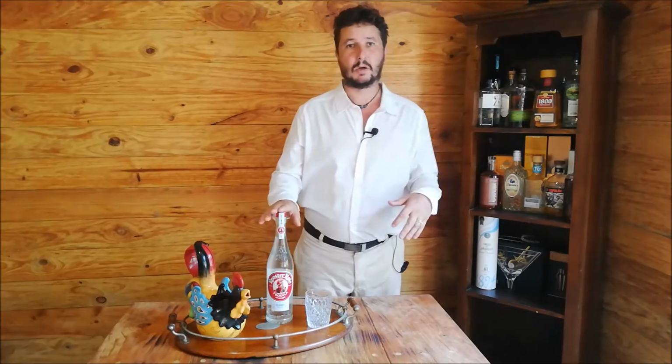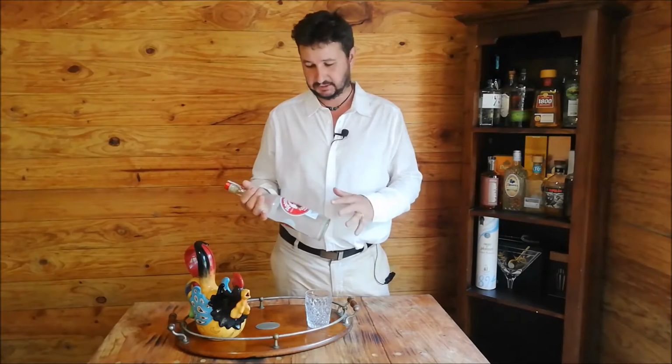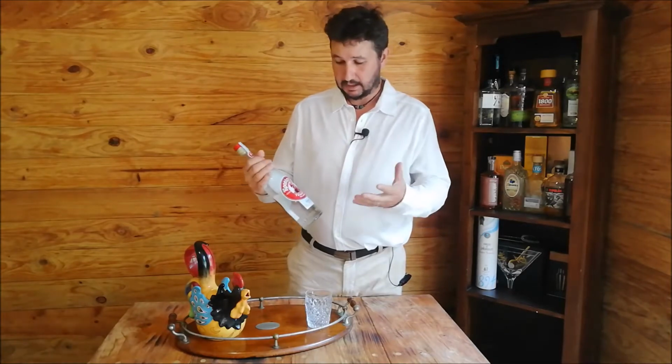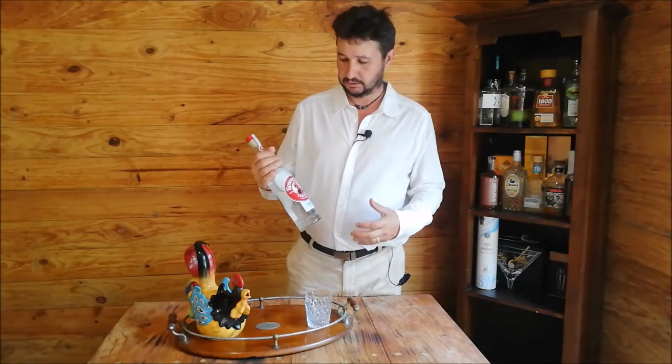So today we are talking Rooster Rojo. I've been going past the liquor store for quite a few days now, and this bottle came up here in Australia. We don't have a huge tequila selection, so when I see a new tequila, I like to grab it and try it out. I really do love Blancos.